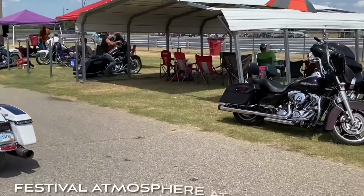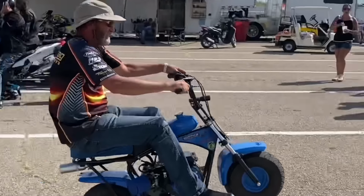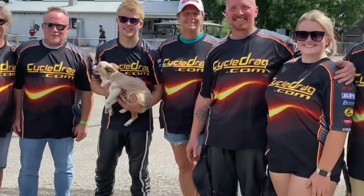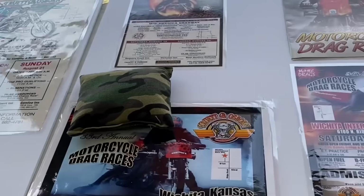You get something that few motorcycle drag racing promoters do that I always try to pass on. We're the diehards. We love drag bike racing, but it's the festival that will bring out the club members, the riders, and that's what we saw here. A lot of camping, a lot of barbecuing, all types of vendors here. That is the festival atmosphere that will bring people out to watch drag racing.